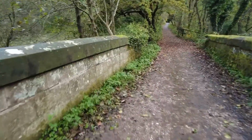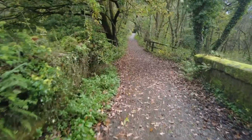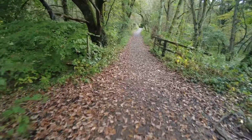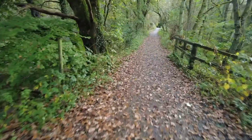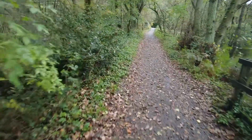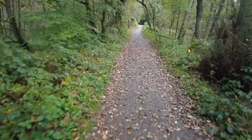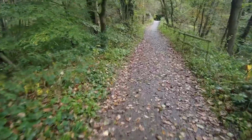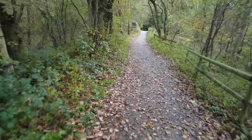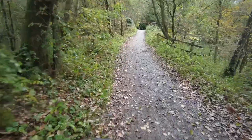So this path would have been used by the Earls to drive up towards Alton Towers, which always astounds me because the path really is not very wide. I appreciate the foliage is a bit more abundant than it would have been 200 years ago, but even so, still not overly wide paths, so it just shows how narrow and actually uncomfortable it must have been to ride in a carriage.